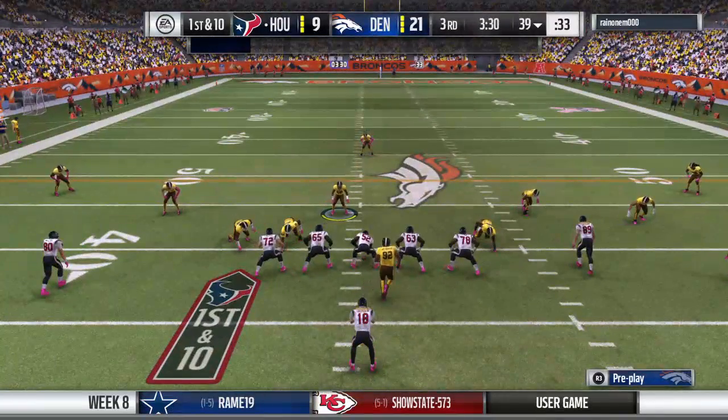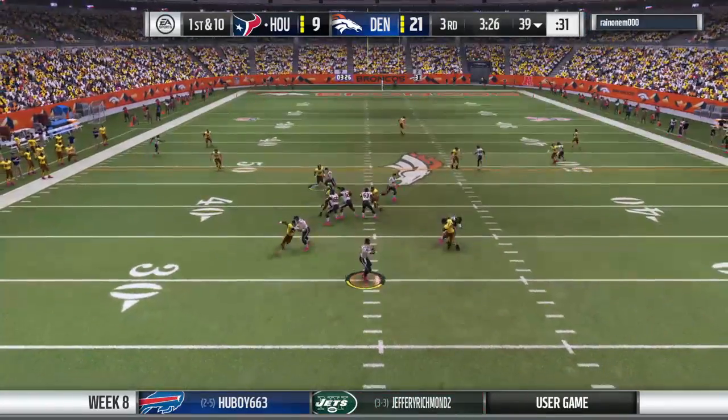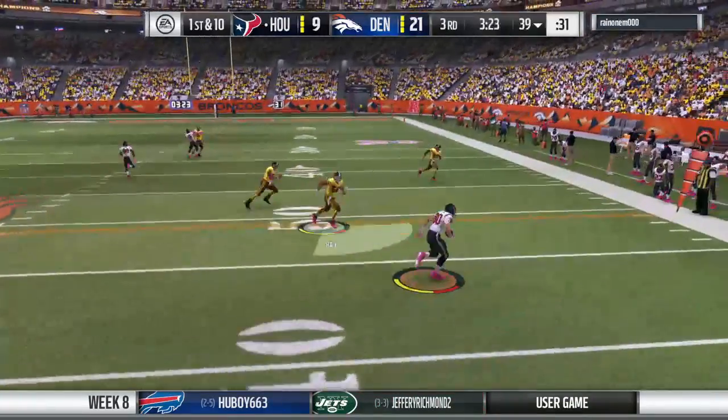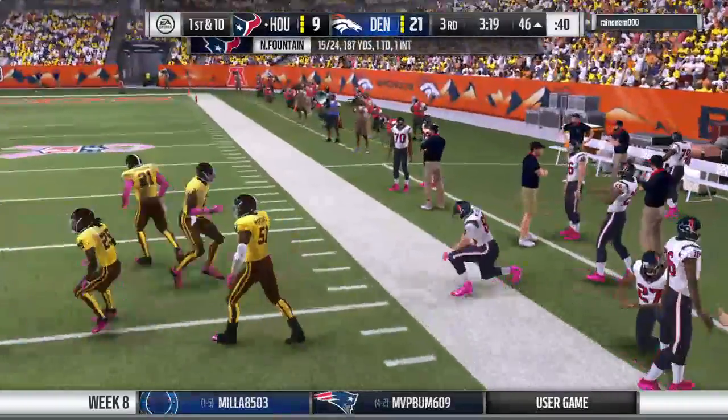And he's the epitome of what we call the move tight end. A guy that you can line up anywhere. In the slot, out wide, in tight. Doesn't really matter because he has such great skills. You want to utilize him in all aspects of your passing offense.